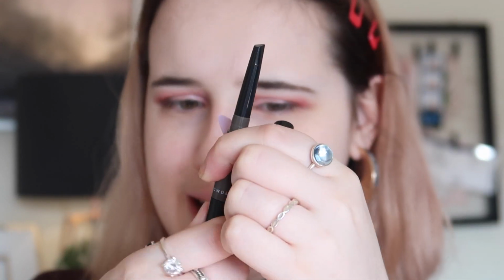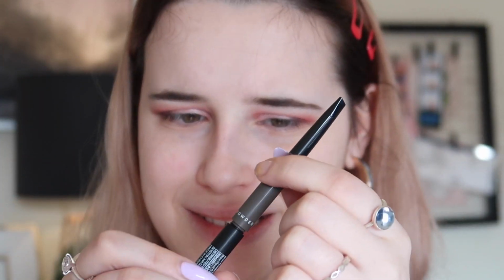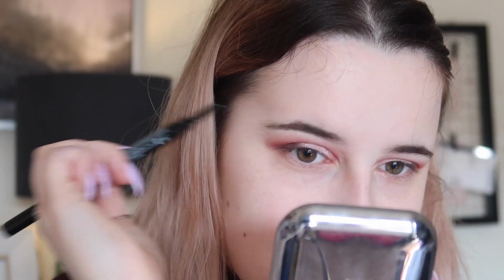It says that one side is the pencil, the powder. Oh my god. Right, okay. So this is the pencil. This is the powder, which unscrews from here. This is actually quite daunting for £2. And this is the brush. So, yes, we love a spoolie. Okay, it's quite a hard brush, but we can work with it.